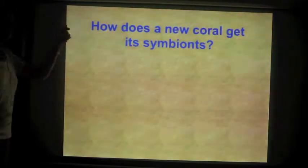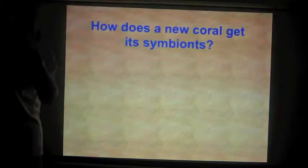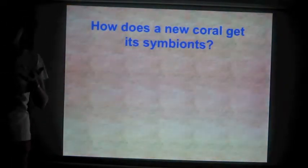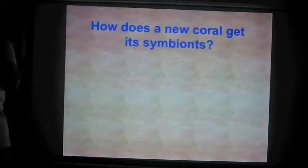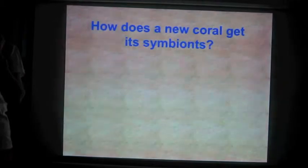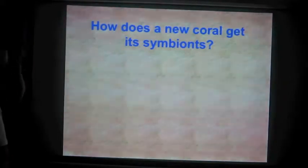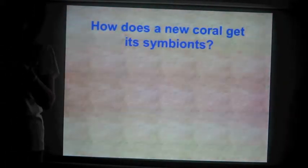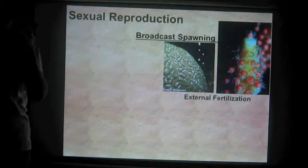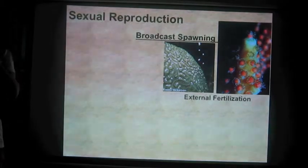The one thing that I want to address: I'm telling you that corals are symbionts and have symbionts, and those symbionts are obligate. How do they get those symbionts? What is really interesting is that many corals are not born with their symbionts. It's kind of weird, because although they have to have the symbionts in order to survive, they're not born with them.